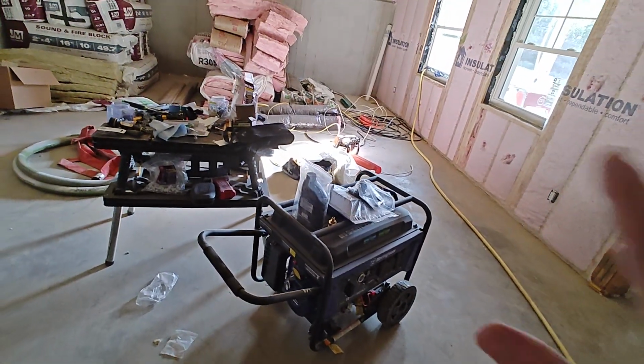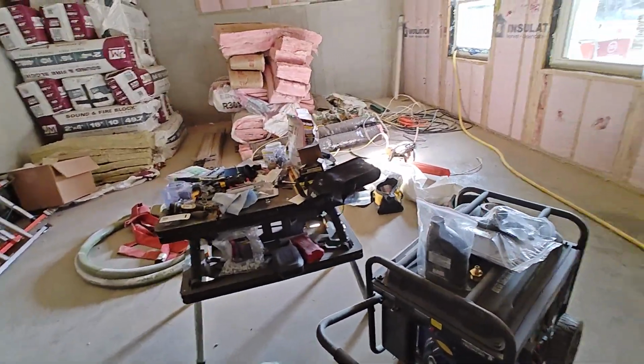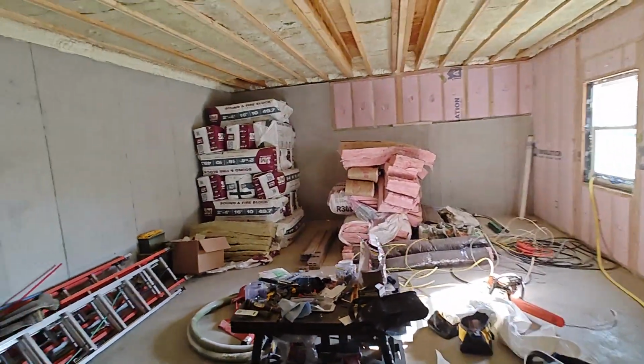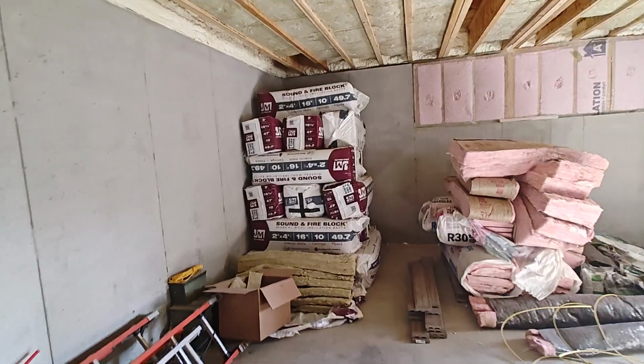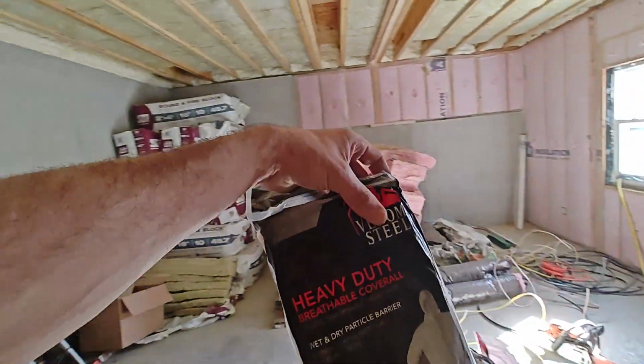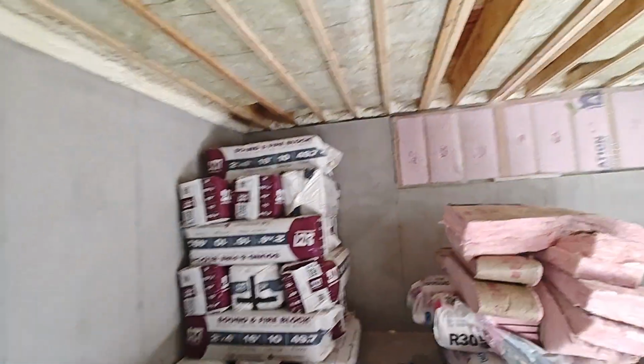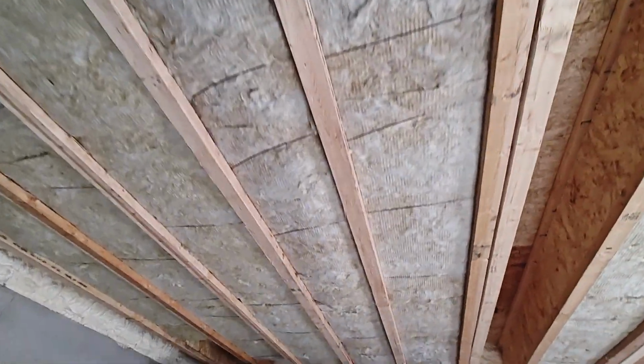I still need to break in the motor and whatever, but it's here in case we lose power, and we'll plug it in the house. Then my interlock kit's over here. I'm about to hang up on you guys because I get to put on my Venom Steel heavy duty breathable suit. This thing sucks. So I've got the suit on. I got to install this stuff.